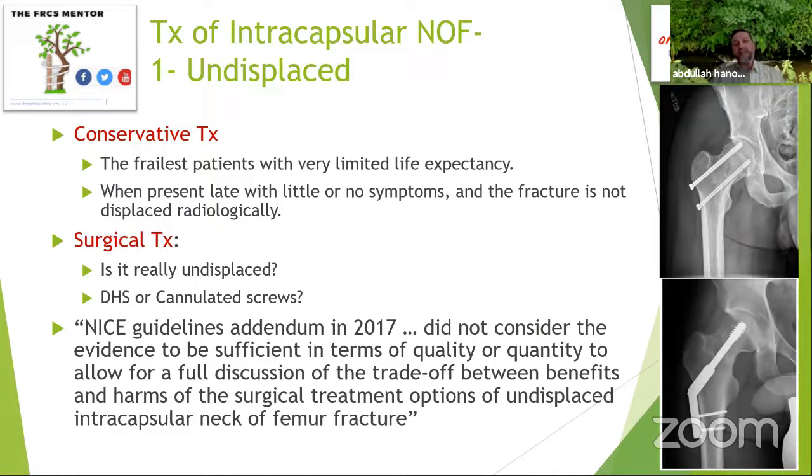Now, surgical management. The intracapsular neck of fracture in the elderly. And I'm only talking about the elderly here now. The conservative treatments can be used in the frailest of patients with very limited life expectancy, or if the patient presents late and they have been weight-bearing on that area with minimal trouble. In these cases, you follow the patient frequently with routine x-rays, and if there is any change in the preferred outcome, then you move to surgical management.